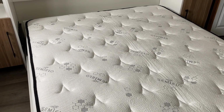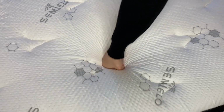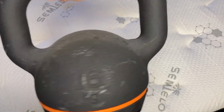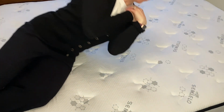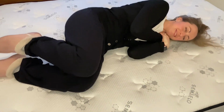The previous queen size mattress that we had in this room was your traditional uncompressed kind that you needed either a van or a truck to deliver. This SEMIELO compressed mattress is just as comfortable as that one, if not more so. I find that it has that perfect amount of spring back to it. I do not sink down into it too much. The soft and cushioned surface makes it just right for snuggling down for a great night's sleep.